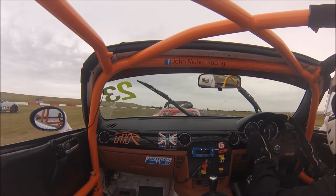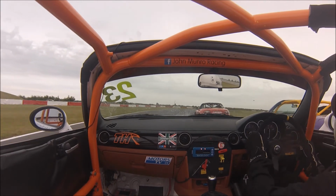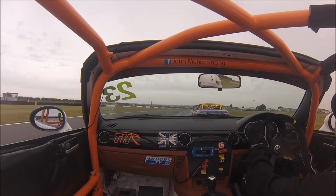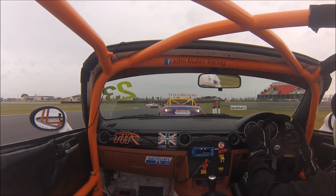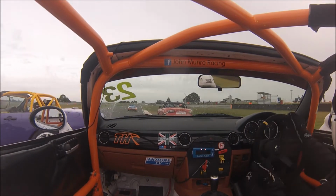For now, none of that is concerning Alan Henderson. He is out in the front, and he is seeing this one home, because he knows the weather is only getting worse, and the guys behind him are only getting more and more desperate. So he's out in a comfortable lead. Let's have a look at the timing screens. They may call the checkered flag on the next lap, or they may let him do another one. It depends on the pace.